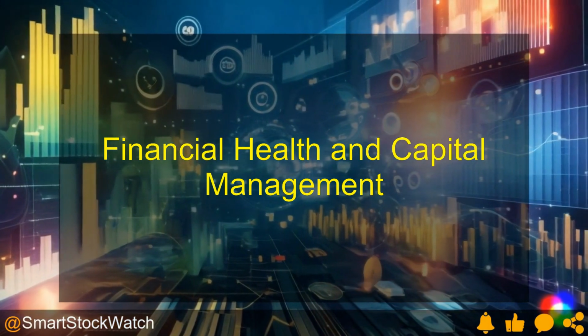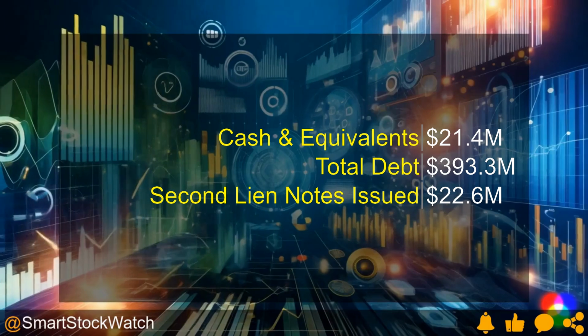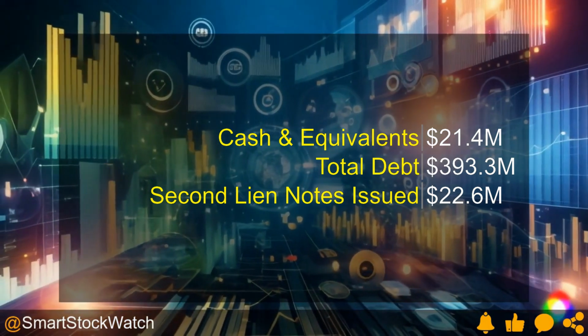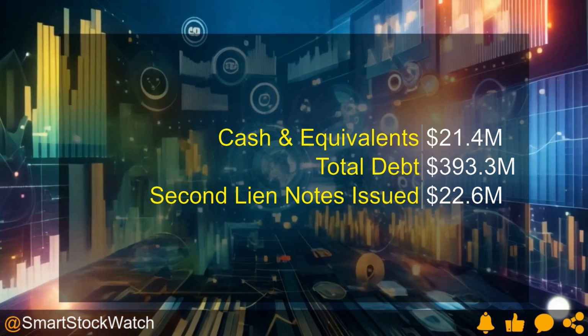Financial health and capital management. Let's discuss Inotiv's financial health. They ended the fiscal year with $21.4 million in cash and equivalents. How does this position them in terms of liquidity?